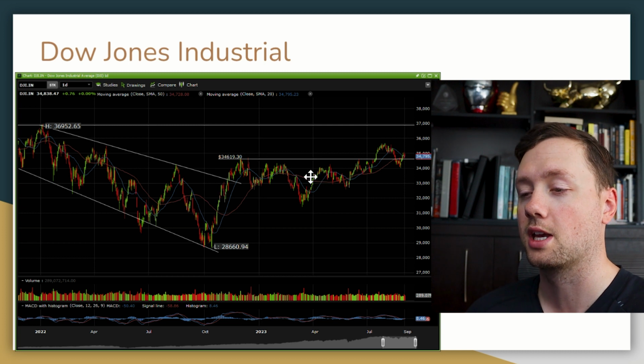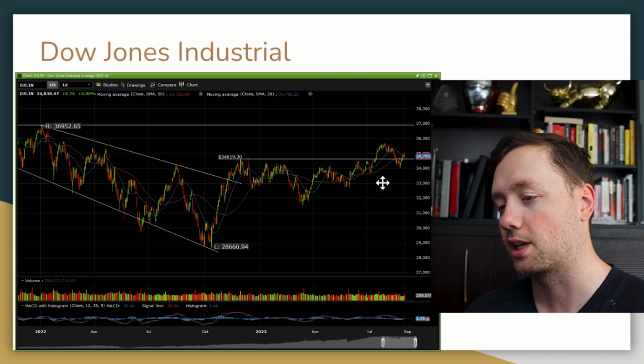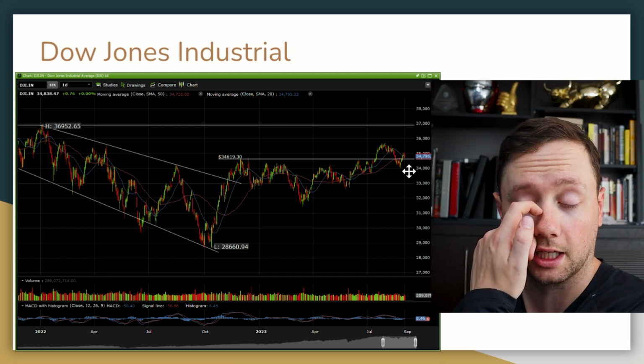And with the Dow Jones, we're not really seeing a whole lot of action right around our key level. It actually looks like we're starting to build a new bullish trend right here. So we are going to watch and see if that continues to hold up over the next few weeks.